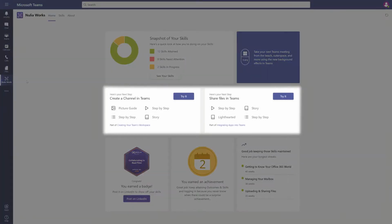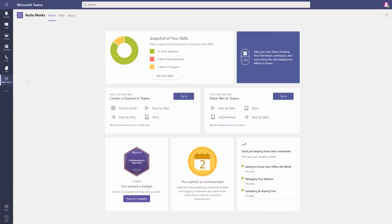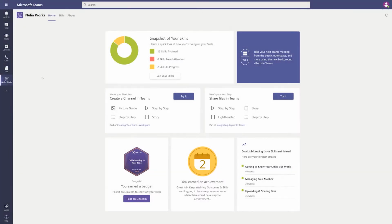Users will see a personalized recommendation guiding them to their next step, and here they can check out the latest badge and achievement they've earned. Nulia Works for Teams makes it easy to show off new skills. Badges can be posted on sites like LinkedIn right from the app.